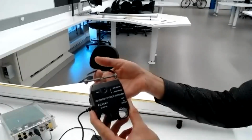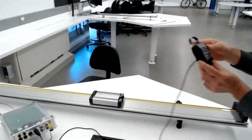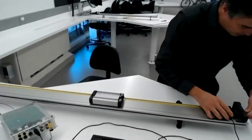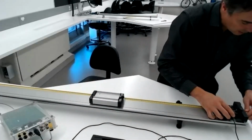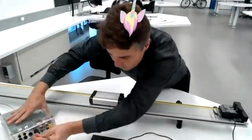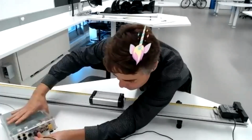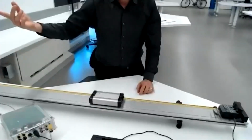When it pulls, it gives a positive force. It can give a force up to 50 newtons. What you do is you clamp it onto here, and this measures force, sort of like a scale. And you plug it in to your data acquisition device. It's called a DAQ device. The DAQ device is hooked up to the computer, and you make a plot.